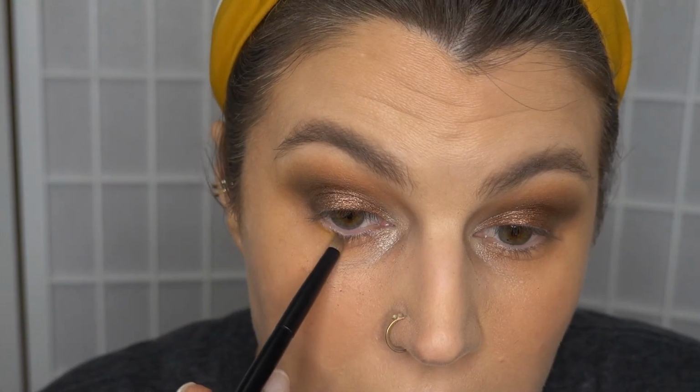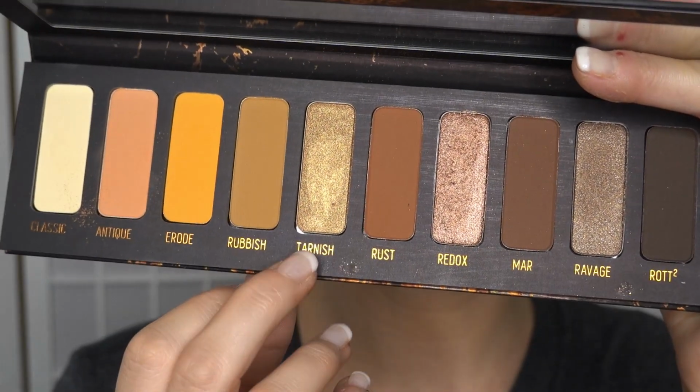And then taking my Refa 03, just a teeny pencil brush, and dipping back into the shade Erode, which was that yellowy mustard color, and keeping that closer to the lash line. Tiny bit of fallout, but not really much, that's for sure. And I want to use the shade Tarnish, which is the other metallic in the palette that we haven't used yet. Picking that up on my finger and popping that under the lash line there. I didn't wet my finger or anything.